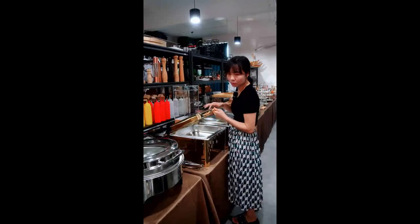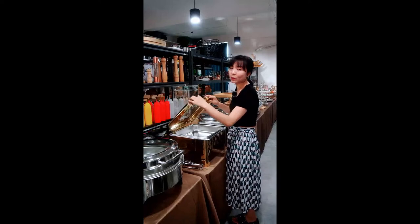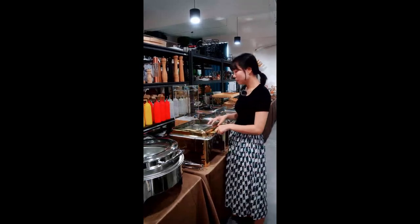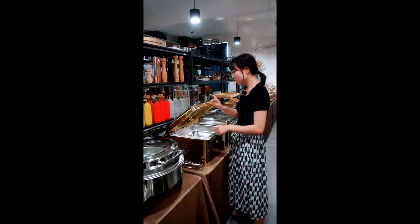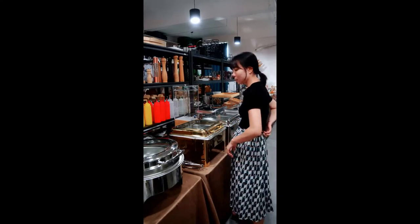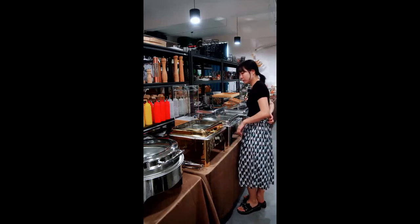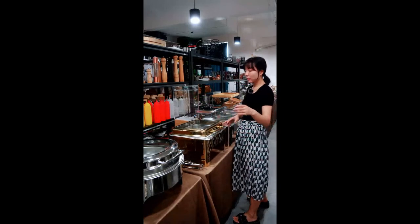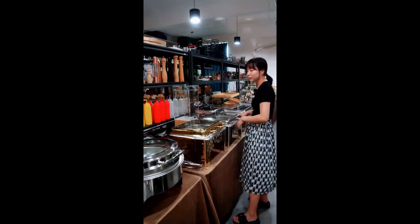And the cover also is material glass with the stainless steel, because from the glass up, you can see the food. It's easy for the customers to choose what kind of food they like. And you don't always need to open the cover. The customers can look through the cover to see the food.